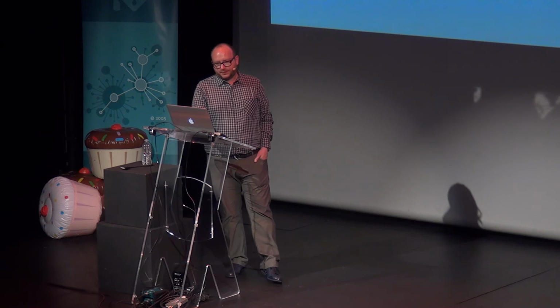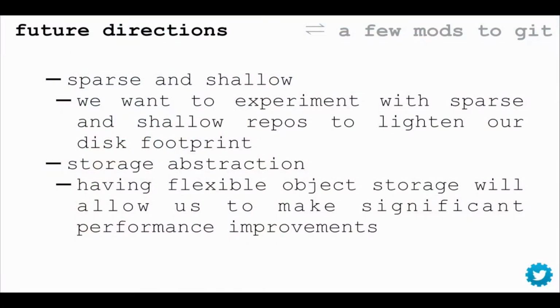Some of the other things we'd like to do in the future are work with the sparse and shallow repositories. This is especially the case as other people at Facebook, for instance, are experimenting with sparse repositories. We haven't gotten to that yet, but we'd like to. It would also be nice to have a storage abstraction that's a little more flexible than what's in Git right now. It's going to be really crucial to making future performance improvements possible. And I've started experimenting personally with an interface that mimics what's in libgit2, that's loadable shared objects into regular Git, and kind of getting somewhere with that.